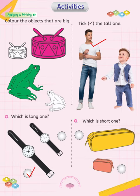Which is short one? You see two handbags here. Tell which is shorter. Surely, the orange bag is short. That's wonderful. You made it.